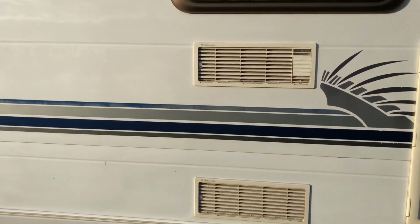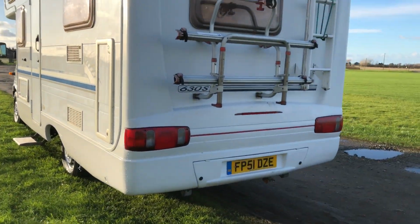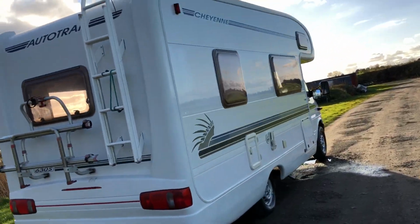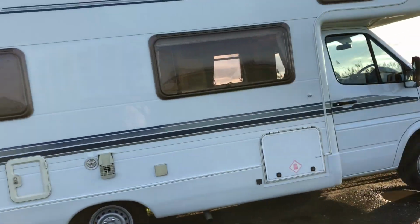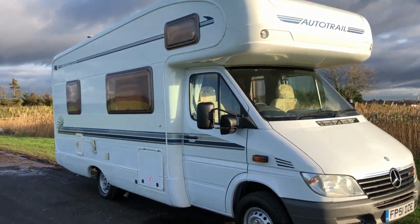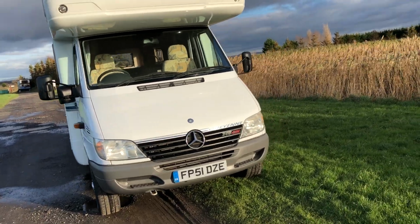Just do a quick recap. So it's a 2001 Mercedes Cheyenne. It's the 630S model. Full berth with the 2.1 turbo diesel engine. You really won't find a nicer example. This will stand up to the fussiest of inspections, internally, externally and mechanically. 16 years old, and it looks less than 6 years old.